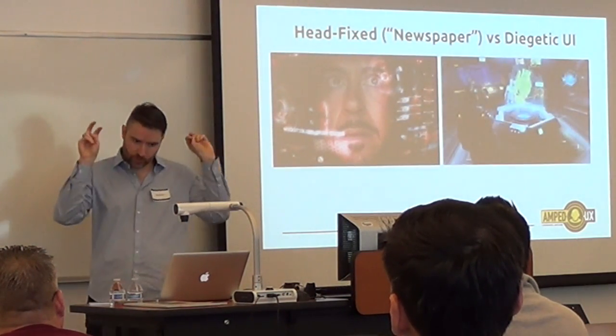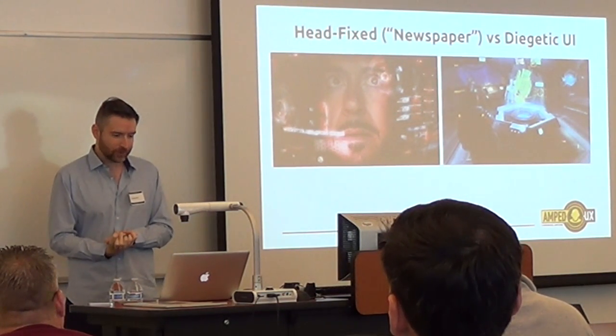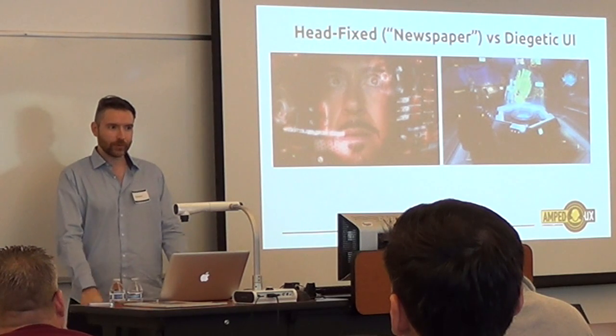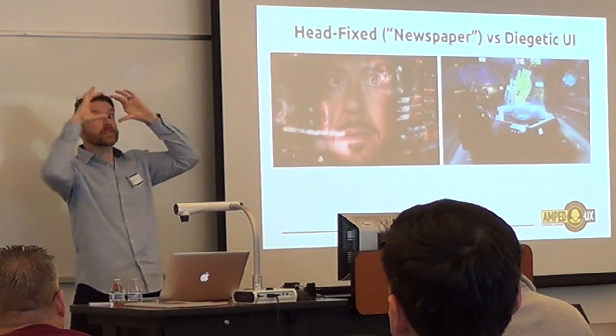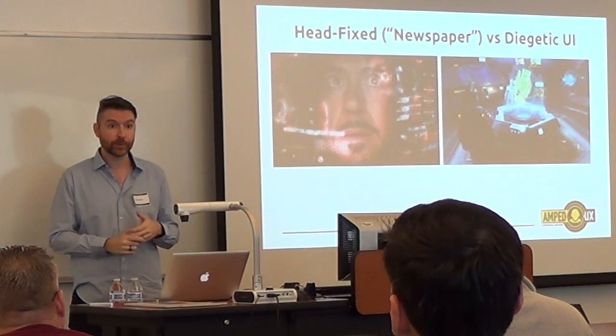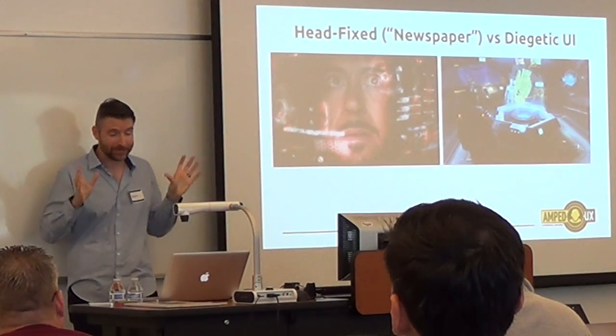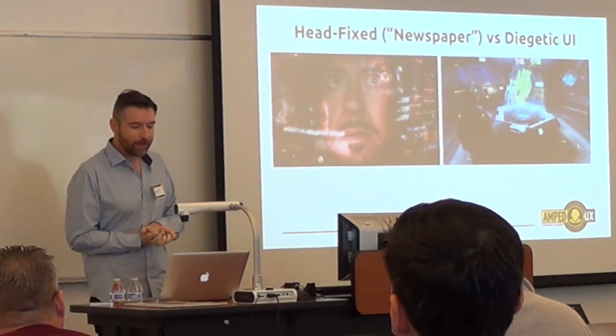Fixed head or newspaper versus diegetic UI. Newspaper is a term that has emerged for when you have UI elements everywhere you look, like Iron Man in the Avengers movie. I don't know how this guy saves the world with all this stuff on the screen. It looks cool, right? But it just looks really, really confusing.